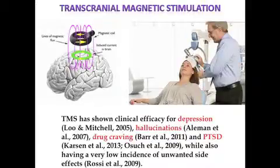A related technology is called transcranial magnetic stimulation, or TMS, and that also induces current in the brain, but in a slightly different way. It consists of a magnetic coil held over the head, and a magnetic field is induced by passing current through this magnetic coil. And you can look at the field lines that are in sort of magenta in this slide and see how the magnetic field is going into the brain. The advantage of magnetic fields is that they pass through the skull and the skin easier than direct current. And once that magnetic field enters the brain, it induces an electric current in brain tissue.